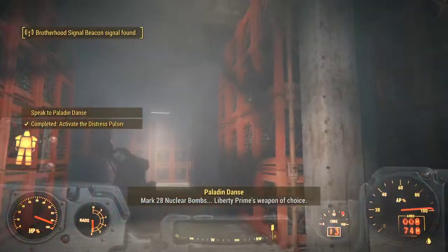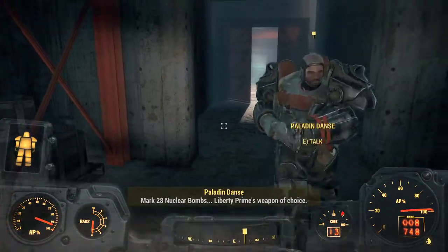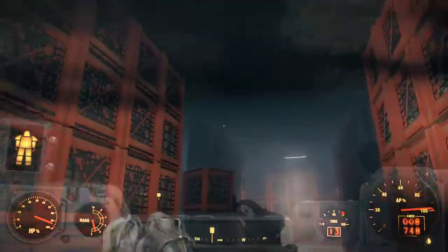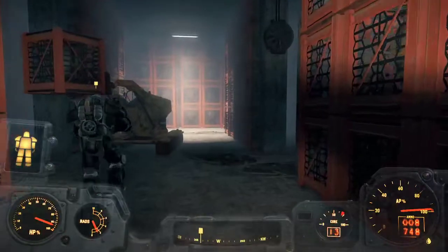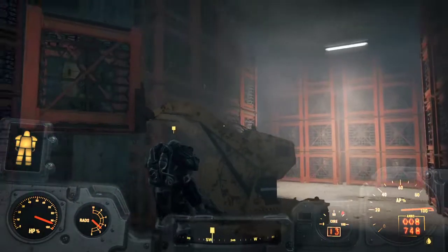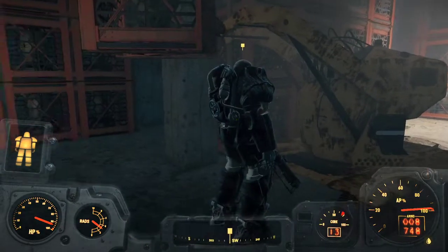Now look at all those bombs. Liberty Prime's weapon of choice. This puts a stockpile of Fat Man shells to shame.